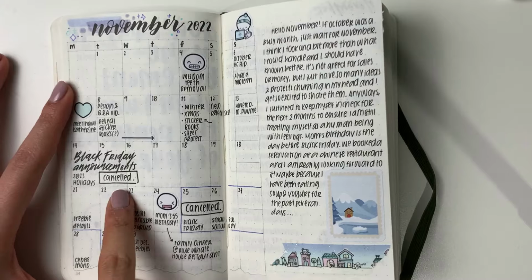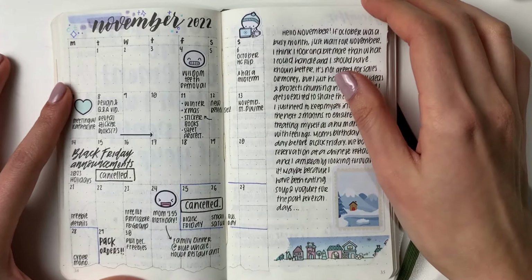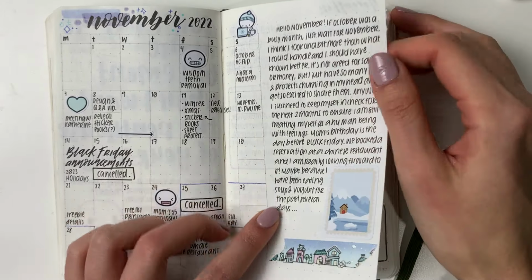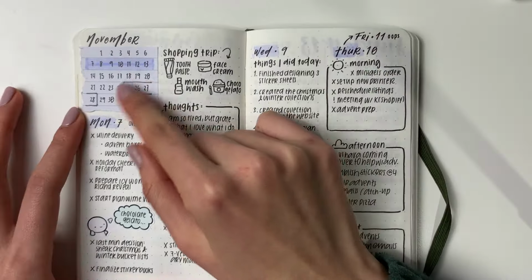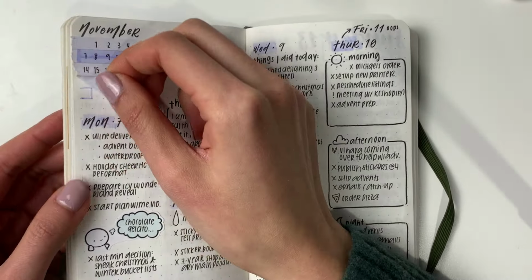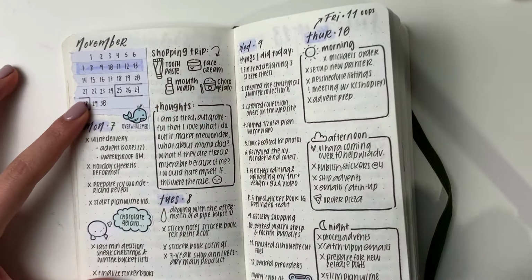And then here we have the November monthly spread, which I think is so beautiful. And again, I had to draw in the canceled Black Friday stuff. But yeah, I went with more of a snowy, wintry theme. This calendar looks really cool, but I think it's just because, yeah, you can kind of see I messed up underneath, so I just covered it up with a sticky note.